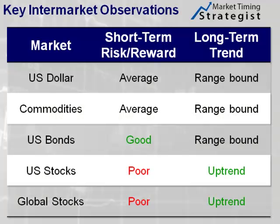Just to review our key market observations, we had a good risk-reward proposition in the U.S. dollar when it was down along its lows. Ever since it rallied up into these levels, we switched it to an average risk-reward proposition. That doesn't mean we don't believe the U.S. dollar can go higher still, but the risk-reward of owning it here is not remotely as good as it was when we were originally calling that U.S. dollar rally. And we certainly would make the risk-reward proposition poor if we approach the 84 level on the upside.